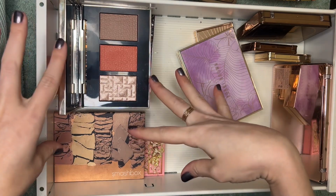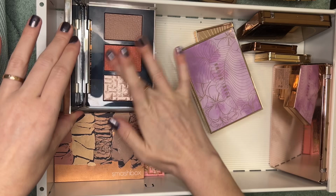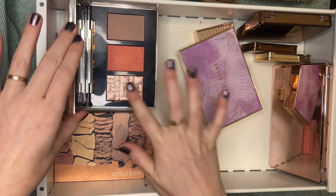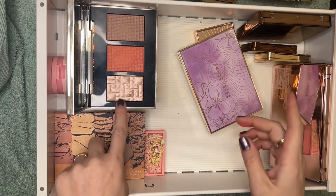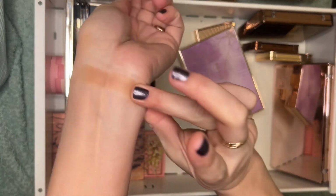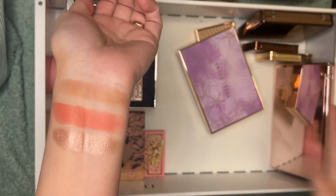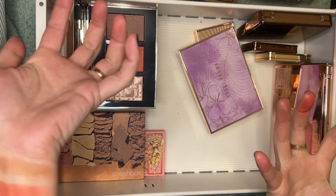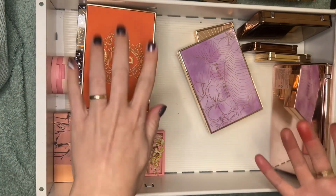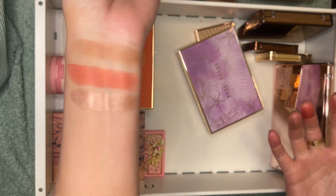They're all baked products. You have a contour, kind of bronzy shade. You have this beautiful orange coral blush, and then you have the highlight in gold. This is like her standard shimmer brick highlight. And I really love this palette. This is what I'm talking about in an all-in-one palette because it has a bronzer, blush, and highlight. I can just bring this on a trip and I don't have to bring any other complexion products. That's what I want. It's just simple, easy.